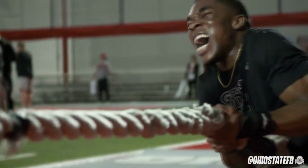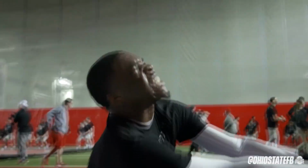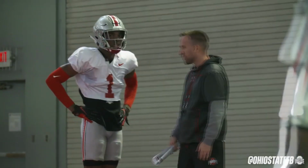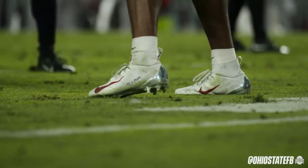Once he makes the NFL, I'd also like to see an improvement in the use of his hands. Downfield, yeah, he's quite aggressive, but I would like to see him more disruptive near the line of scrimmage. Throwing in some key jams would really add to his overall game and just make him a complete shutdown corner.